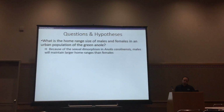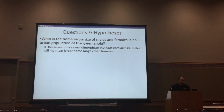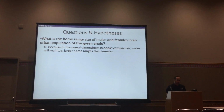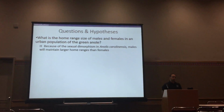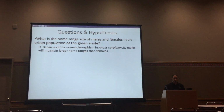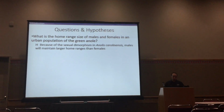In my study, we had three questions that I wanted to look at, and one of them was in regards to home range, or what is the home range of a male and a female Anolis carolinensis. It has a hypothesis based on the sexual dimorphism, with males being bigger. I assumed that males would have larger home ranges than females.